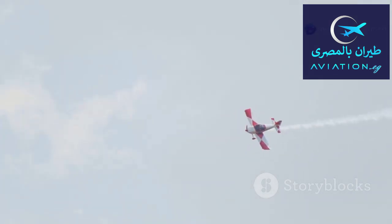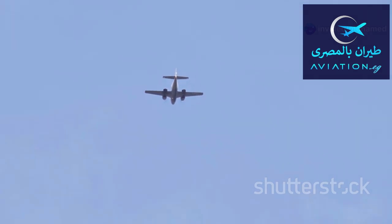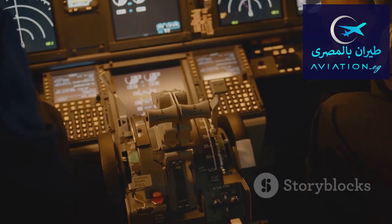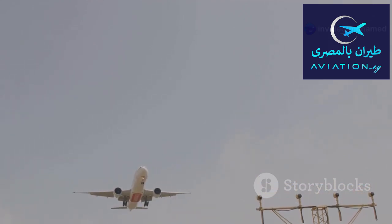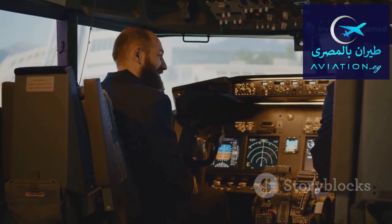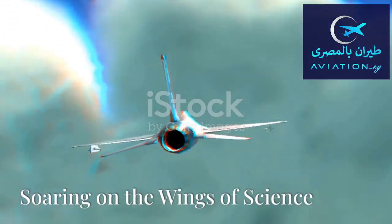But what happens if one engine fails? This is where things get really interesting. Modern twin-engine planes are designed to fly safely on just one engine. The pilot can use the rudder and ailerons to compensate for the asymmetrical thrust, keeping the plane flying straight and level. It's a testament to the ingenuity of aerospace engineers and the skill of pilots that these massive machines can handle such situations with grace and precision.